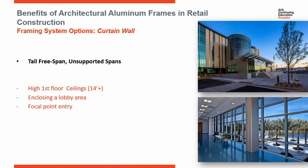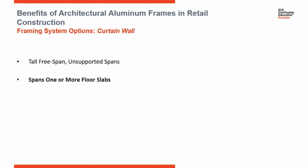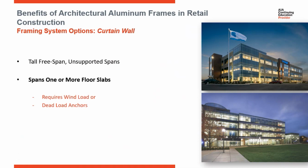When you get to elevations around 13 to 14 feet in height, now we're going to jump to a curtain wall system. So storefronts are limited structurally in height, but curtain wall systems can pick up where storefront leaves off. So when you have taller free-spanned elevations, we're going to start looking at a curtain wall system. Since curtain wall tends to span past the floor lines, it needs to have the capacity to be spliced. Multi-floor elevations require multiple extrusions that are spliced together one on top of the other to continue the elevation up.